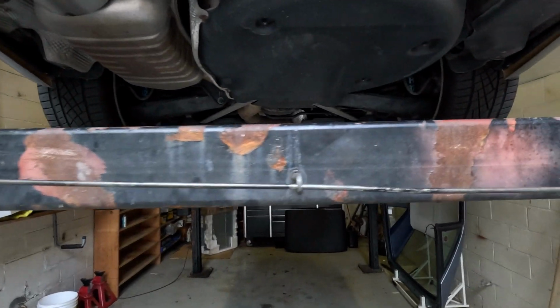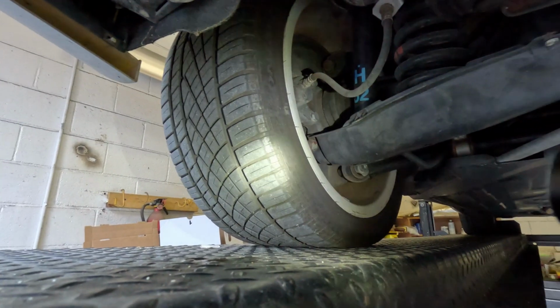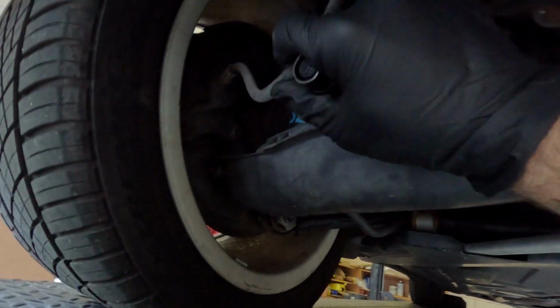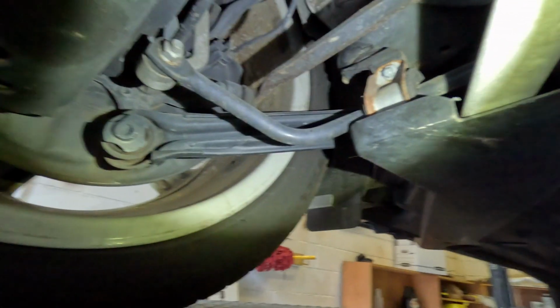Alright, got the car up in the air. This is my first time looking underneath it, so let's see what we see. So far, it looks nice. Yeah, I took photos of the tread, but there's plenty of tread left. Got the original struts. Brake lines still have some nice play in them. Sway bar bushings look good. End links look good, no play there.